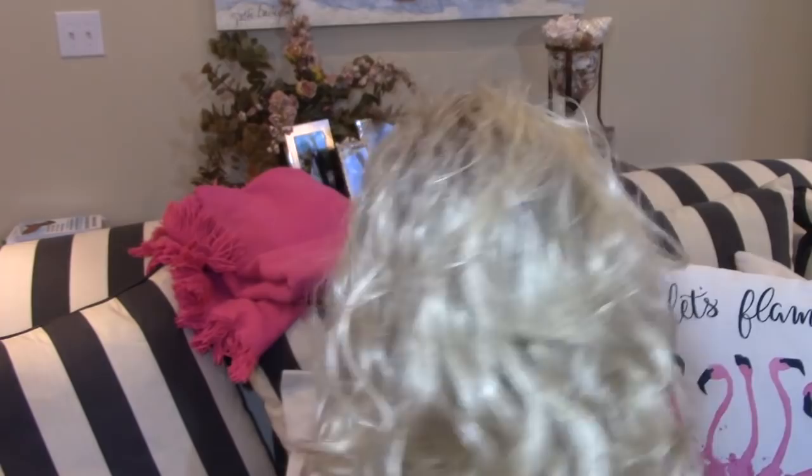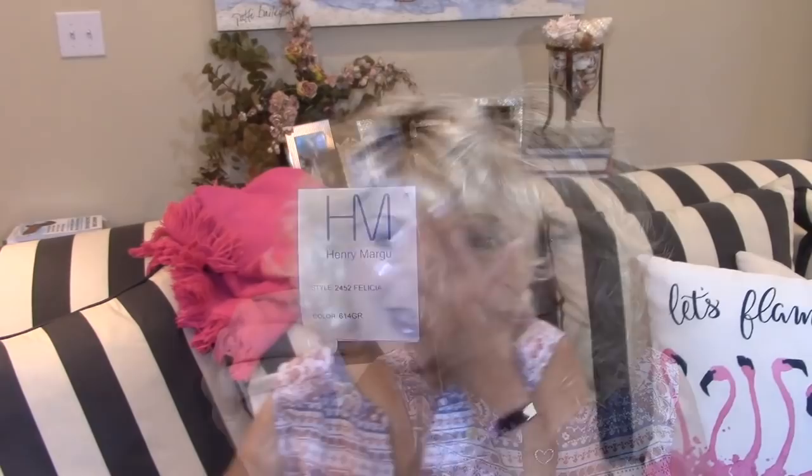And the color I'm wearing is 614GR. And the style name is Felicia, and it's by Henry Margu. It's rooted. That's what I love about it. I love the rooted wigs. And I love the color. It is just a tiny bit shiny. But I think once I wear it a little bit, I could powder it, I could spray it with a little dry shampoo, and it would take a little bit of the shininess away.